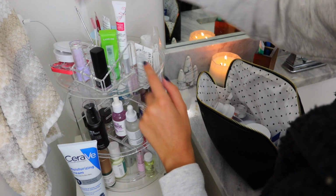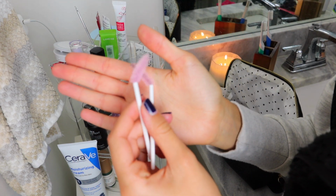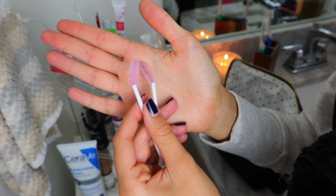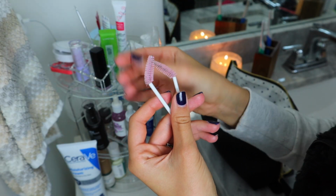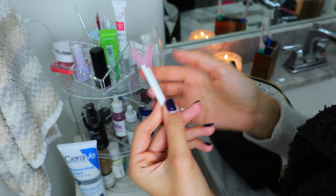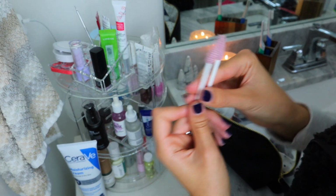I always like to bring a spoolie or two because these just save my life when I'm feeling like my brows look absolutely out of control, especially if I'm not doing any makeup and I just need to make sure that my brows are in place. They are just, I don't know, essential to me. I keep them in my purse. I keep them with me all the time. So I'm going to bring a few of these.